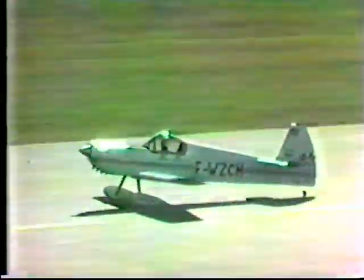Steve's Cap 21 was one of the very few models that didn't use up the entire runway or roll off the edge during landing.